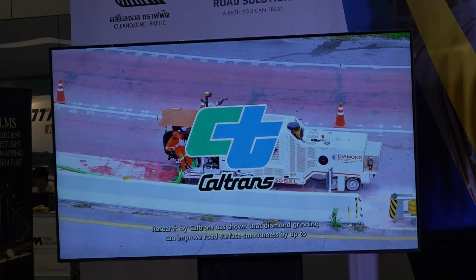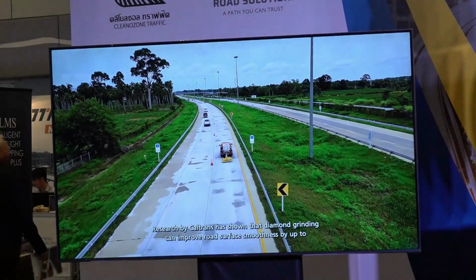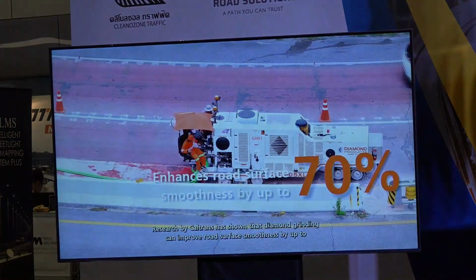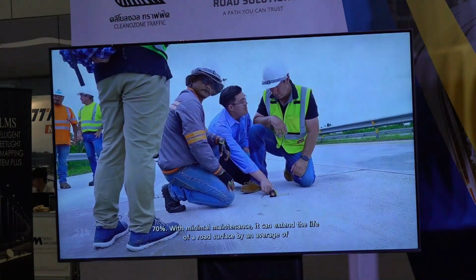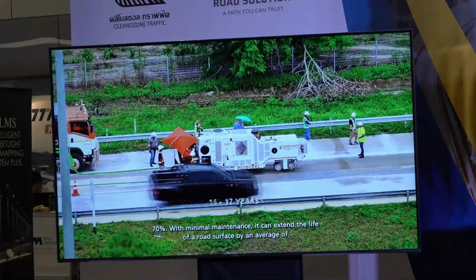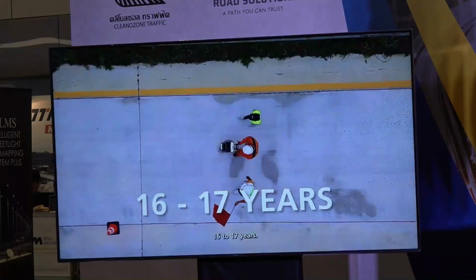Research by Caltrans has shown that diamond grinding can improve road surface smoothness by up to 70%. With minimal maintenance, it can extend the life of a road surface by an average of 16 to 17 years.